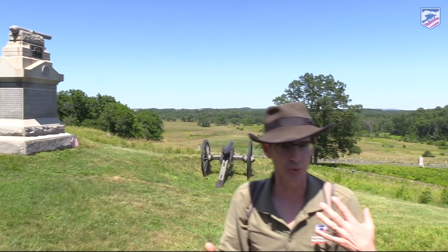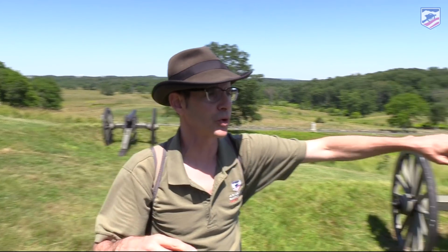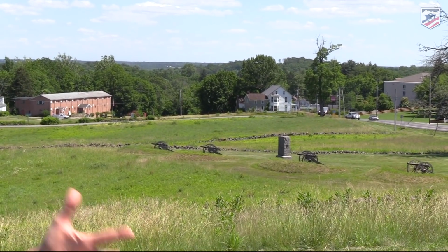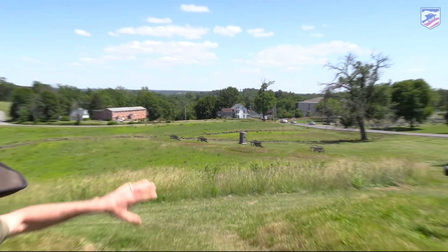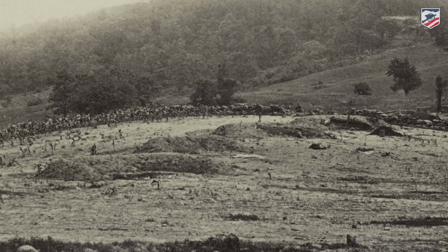There's a few that still confuse us, namely those behind the camera right now, but there are others, for instance, those four over there. I think that might be Reynolds Battery. I get them all confused, to tell you the truth, because they're switching guns in and out. There's an 1863 photo that shows all four of those lunettes. So it helps us to understand the battle because this place is preserved. These lunettes were some of the first places preserved on the entire battlefield.